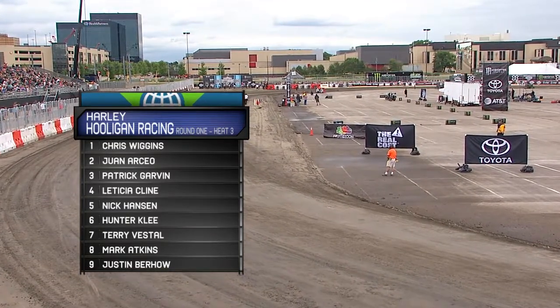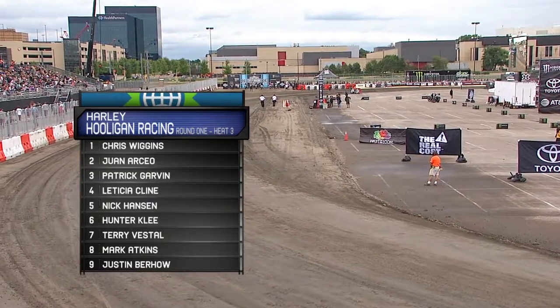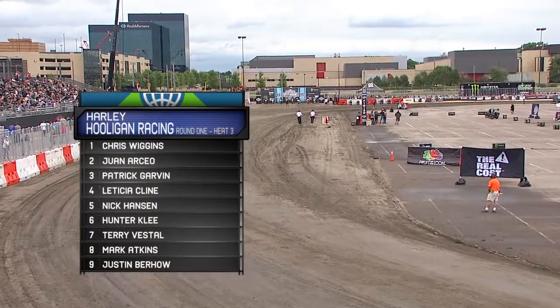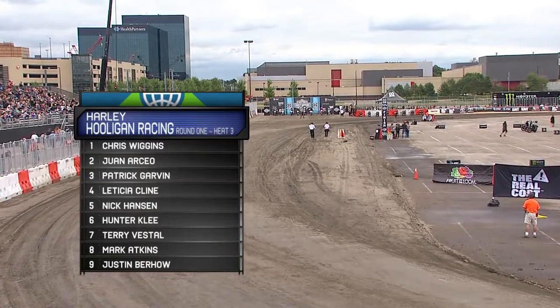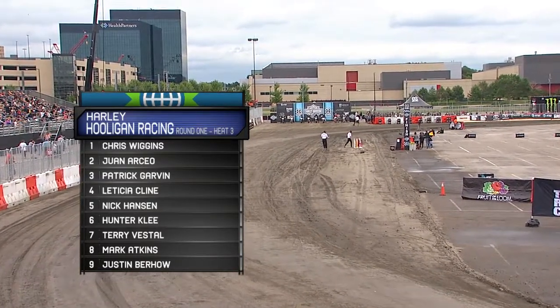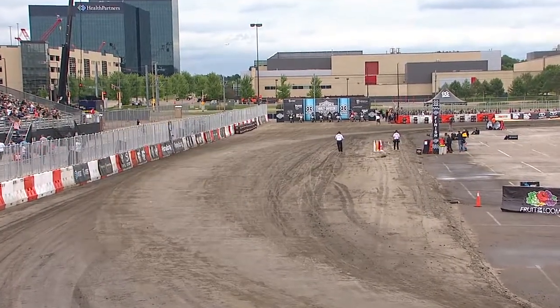And here is heat number 3, your start list. All right. Number 09 is Chris Wiggins. 7 is Juan Herrero. The 19 is Patrick Garvin. Letitia Klein, number 78, she's a motorcycle journalist. The 97, Nick Hansen. 182 is Hunter Klee. 22X, one of the guys I think we should keep our eyes on, Terry Vestal. 22 is Mark Atkins. And the 666 is Justin Burhow.